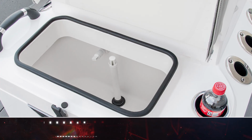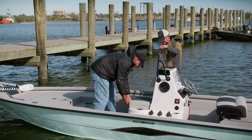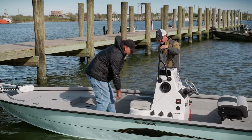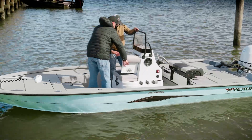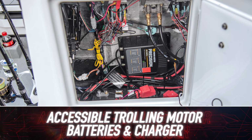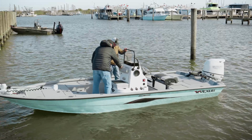It has a bait well built in here to the front, which also doubles as a nice seat for whoever's with you that day. Or even an ice chest to store drinks in. That's correct. And then in the front of it here, you have your access to get to your trolling motor batteries. They're right in here, your battery charger. Anything you need to get to on the water is right inside of this console. All your electronic connections and everything right there.